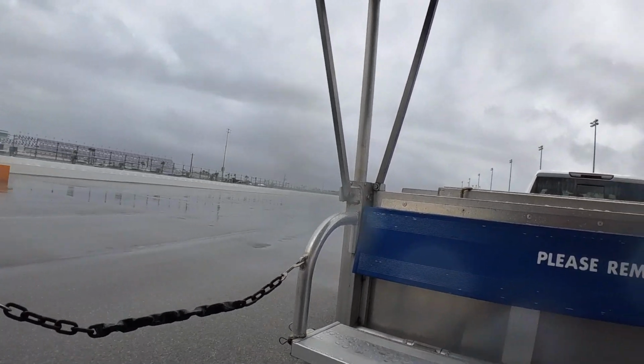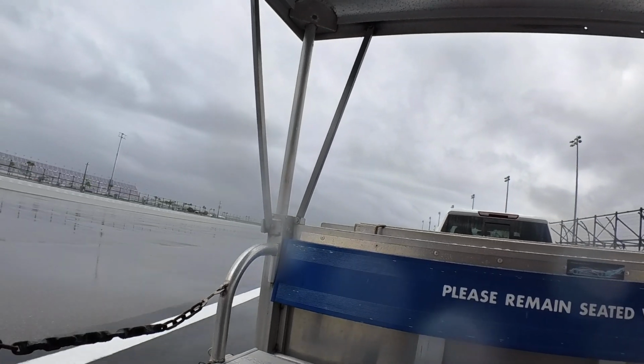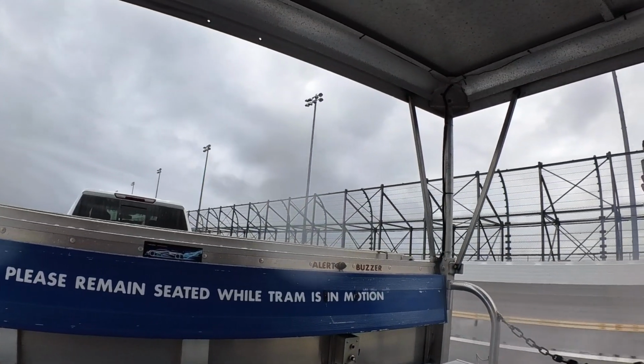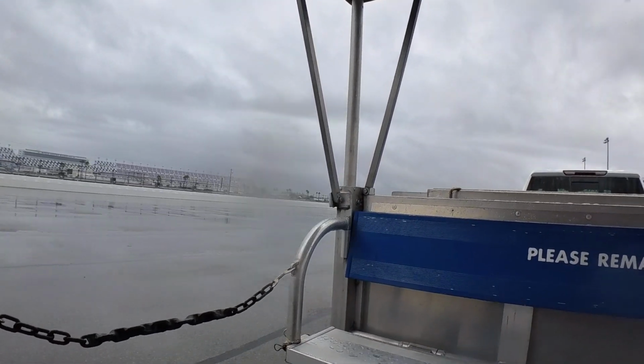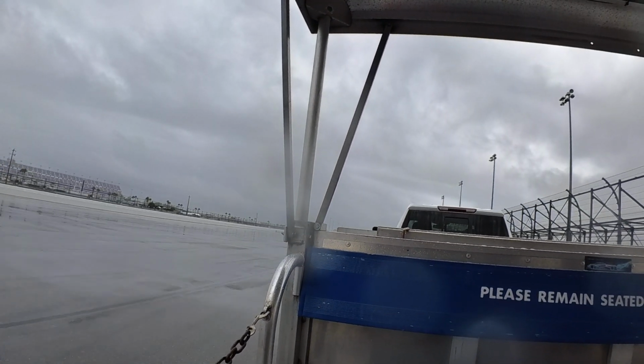Now to the right of us, on the other side of this white wall and that steel cage, is the actual Daytona International Airport. So you'll see that there's a lot of people that will commute in to these big races and they'll actually fly into this airport and go over here to the track. Oh man, this is cool.